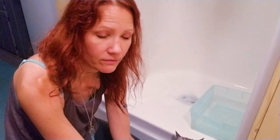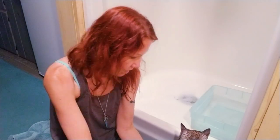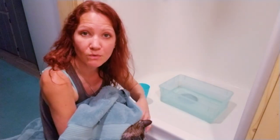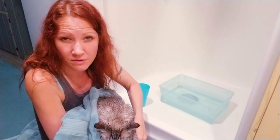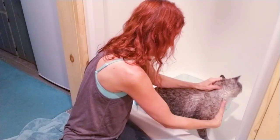It's hard to do by yourself too. It'd be nice to have two people to fill up the other bucket, because I gotta go fill this other bucket up now with water so that I can rinse her. Oh my gosh, and you can see the bumps on her. I refilled this with warm water. We're gonna rinse her off so that she's not licking soap, and then I'm gonna put her back in a towel to dry. You're okay, sweet girl. Just gotta rinse, my baby.